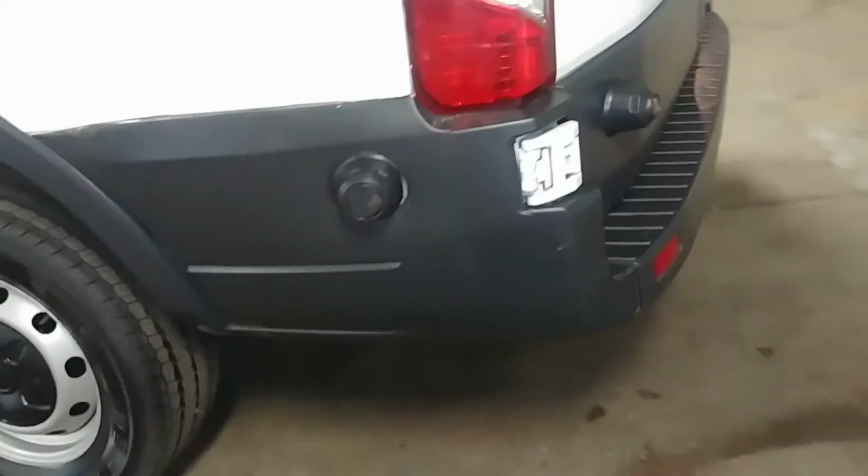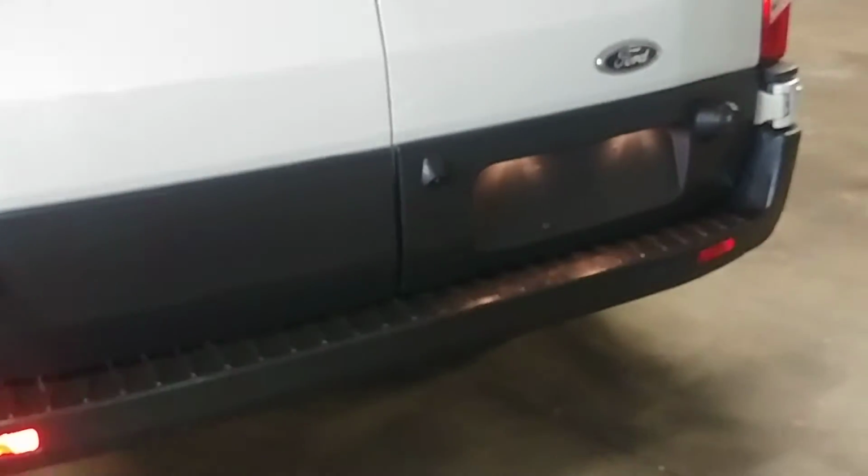Coming around. Quarter. Coming around. This rear door looks good. It does have a little dent right there, about 2 inches. Doors. Looks good. Doors do swing out there.